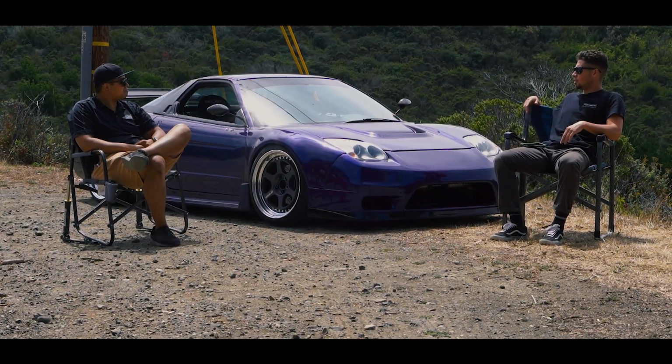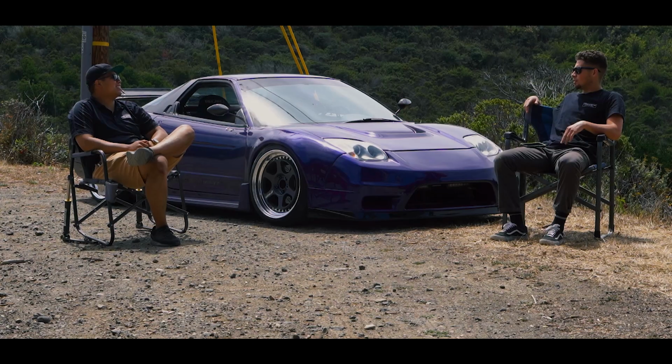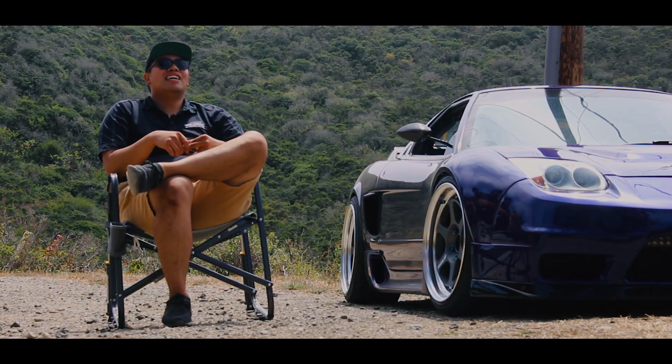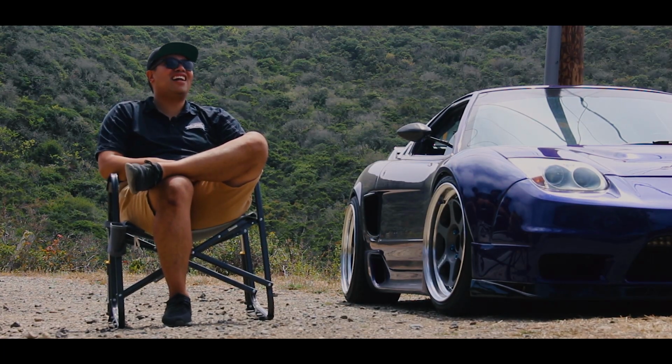No wide body, none of that? There is a Sorcery wide body that's like the end goal, but I think that's too crazy. That's like Time Attack, crazy Tsukuba Time Attack. I gotta look that up, I haven't seen that. It's kind of nuts, man. I'll send you a few photos. Those wide bodies are freaking nuts.